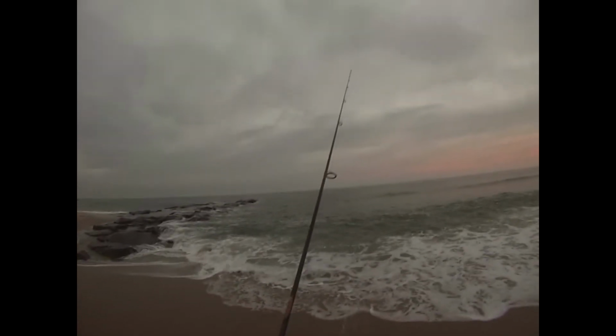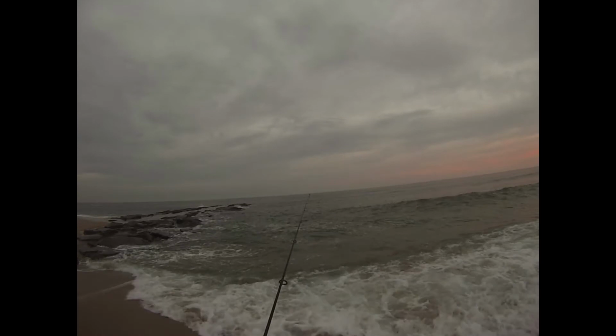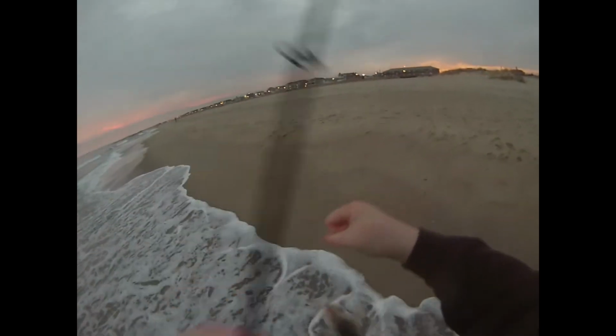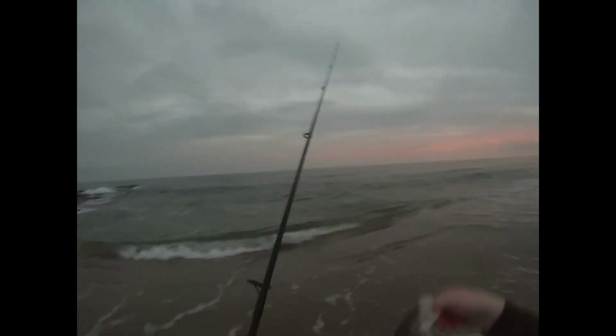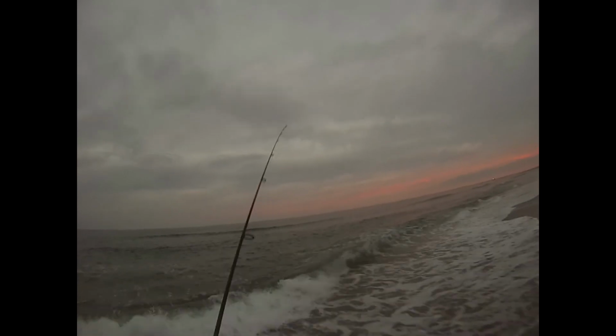Last cast. Give me something special. Oh, jeez. Look at that. Last cast, I said, and he hits it almost right on top of where that wave was breaking. Wow. Took that thing way down in his mouth, too. Alright, back he goes.